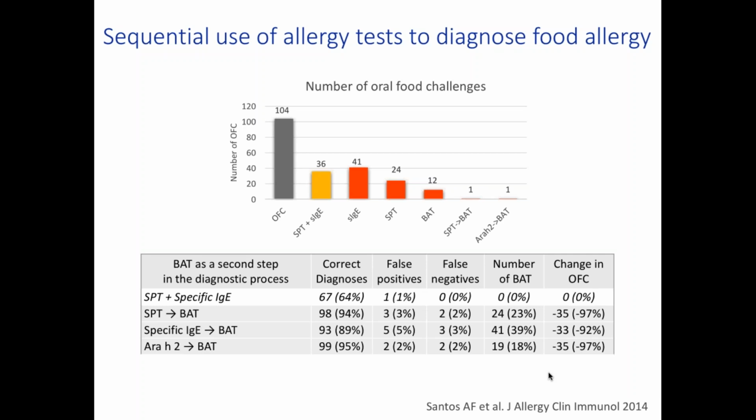But this would be at the expense of about 2% of false negative results, which is really not desirable in clinic, because these are the patients that we say are not allergic, and then they can go home and eat peanut and have a reaction that is potentially severe. So to be completely safe, we could decide to do the oral food challenges in patients with a negative basophil activation test. With that approach, we would still reduce the number of oral food challenges by about 2/3 again, so 67% reduction, if we were to apply the results of our study in a real life situation.